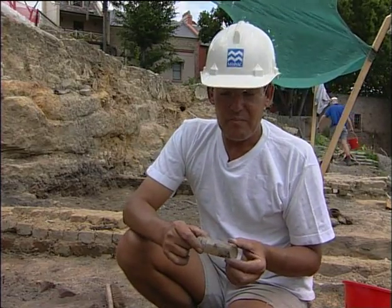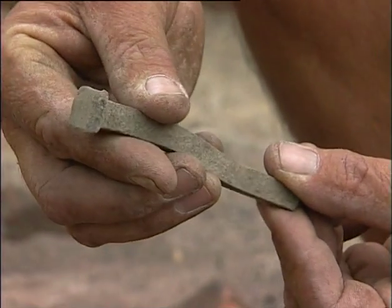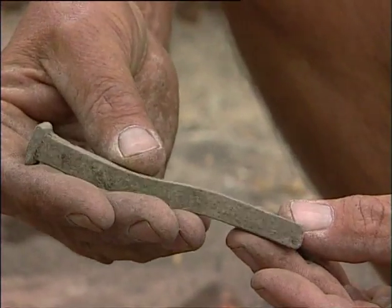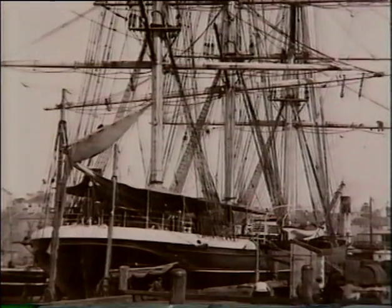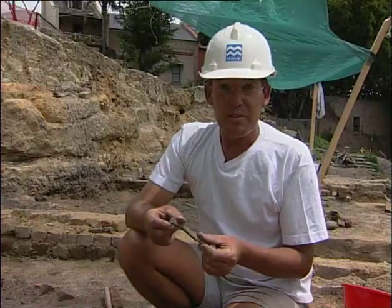So you could even find out what sort of ailments the people suffered from. Now, this area was fairly close to the wharves, and we just found a nail just the other day. And this one is obviously a nail associated with ships. It's probably found near the wharf, brought home by one of the kids or even the parents.